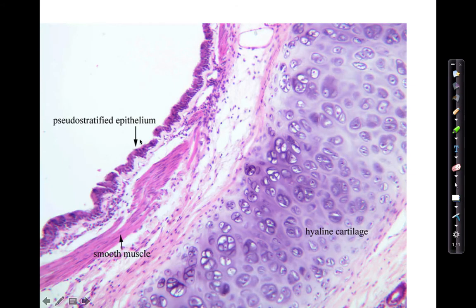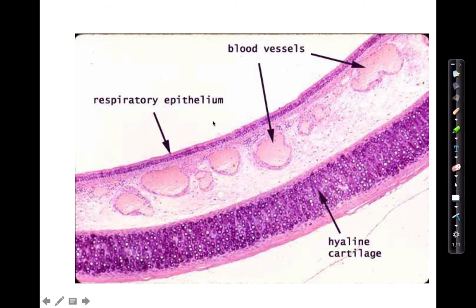Here's a close-up. This is PSCC, pseudostratified ciliated columnar epithelial tissue. Here is our smooth muscle. Got a ring of smooth muscle. And here is the C ring made out of hyaline cartilage. Same thing, respiratory epithelium, which is what kind of epithelium? It's always going to be PSCC, and here is the C ring of hyaline cartilage.